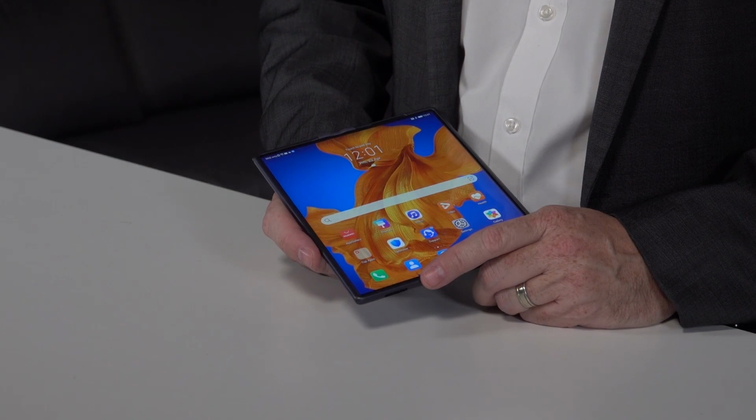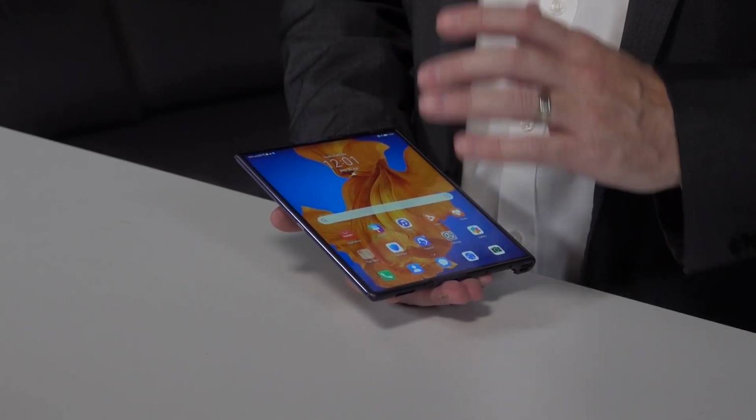You won't find this in any telco because the telcos, without Google services, don't want a bar of it. So you're going to have to buy this direct. You're going to spend $4,000 and you have to live with the Huawei app gallery. There is no Google Play Store. Now, that's not a bad thing overall. I should be very clear.